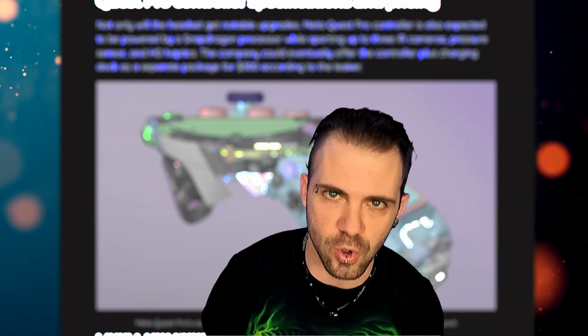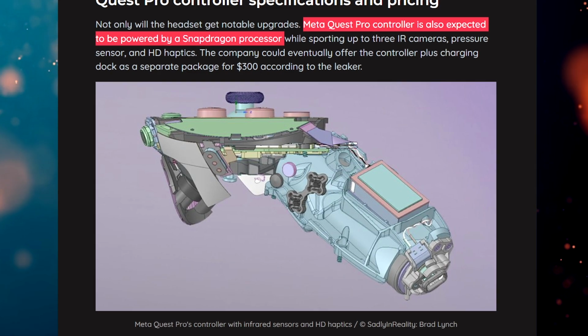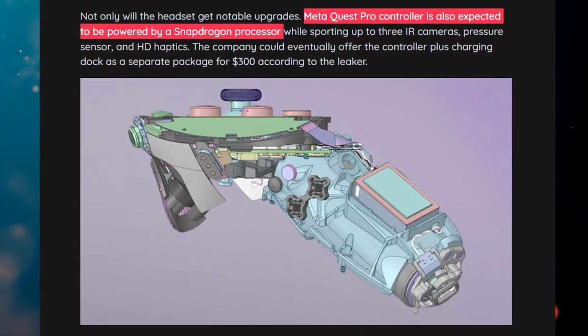Now, one thing I do like about the Quest Pro will be the controllers. The controllers, they got rid of that tracking ring. They will now sport Snapdragon chips in each controller, up to 3 IR cameras, a pressure sensor, and HD haptics, which kind of explains the $1,500 price tag. Kind of. I mean, that's a lot of tech packed into this.